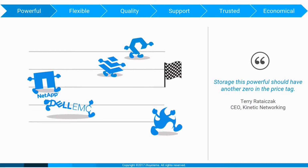The EMC Isilon solution took up 16 U of rack space, and of course we took up 3 U. This gave you an 81% savings on the maintenance, power, and cooling costs.